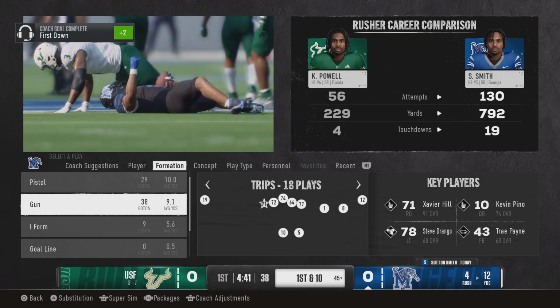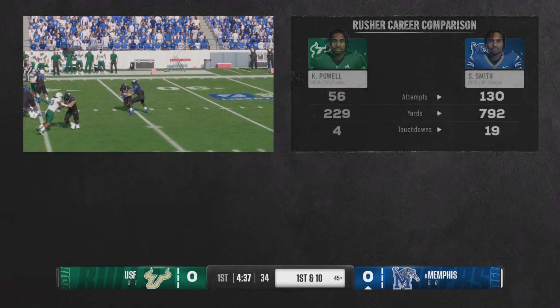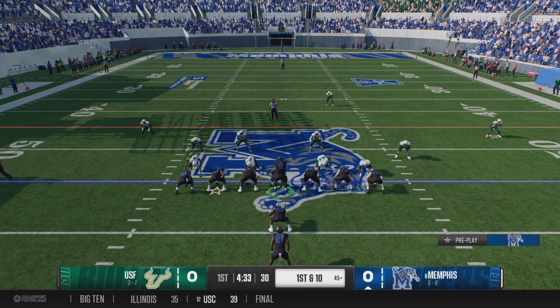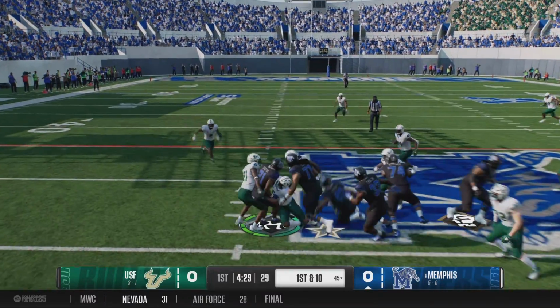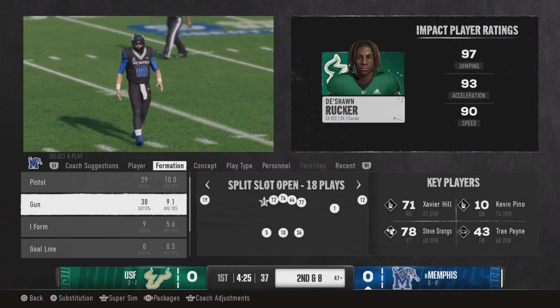And running backs, listen, they don't have much of a chance. When you've got that 300-plus pound guy grabbing you around the shoulder pad, you tend to go to the ground pretty quickly. Memphis just keeps moving the chains on this drive. They're set up with another 1st down. We'll give him a couple on that one. 2nd and 8 coming up.